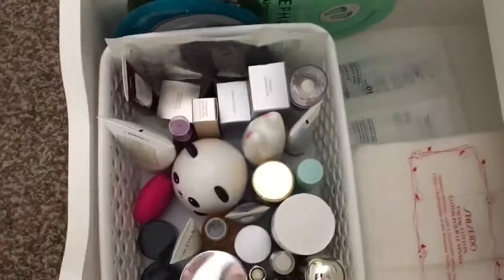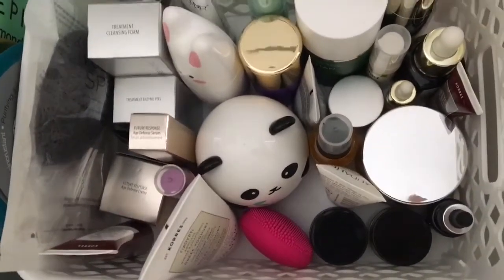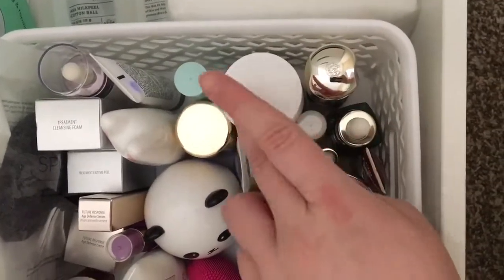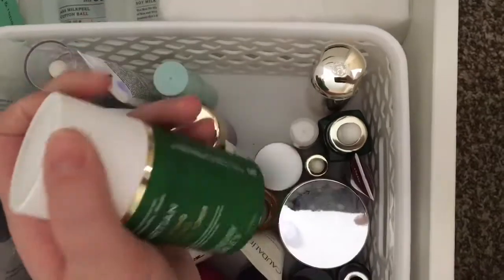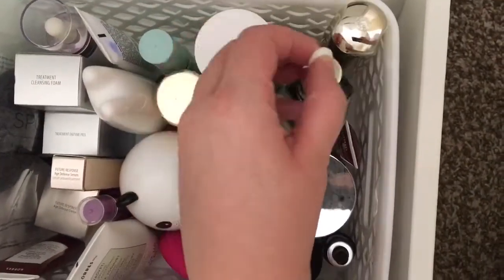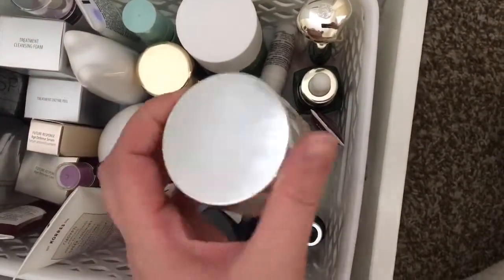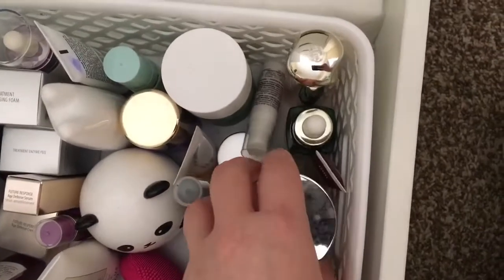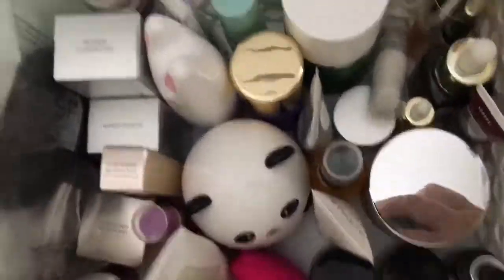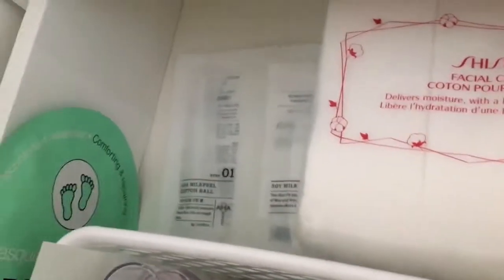So the last two are skincare drawers. This one has a random assortment, some masks, some correctors, cleansers. I got 2 of the Sunday Riley products. You may have seen in a Gratis haul, Martian, and we did get the UFO as well. Excited about that. We got a Caudalie Resveratrol cream. So a lot of really good skincare in here, and these are kind of like backups that I haven't used yet. Shiseido cotton pads. I love these.